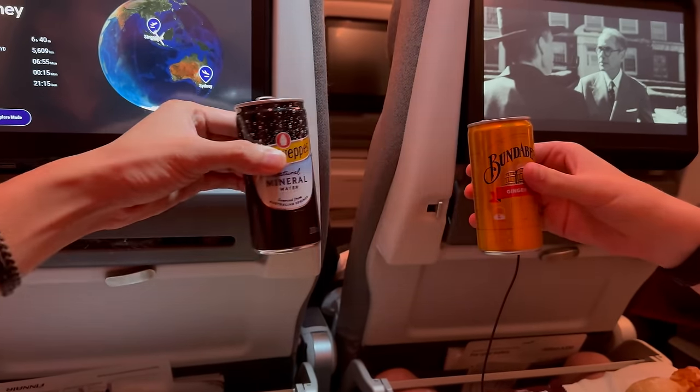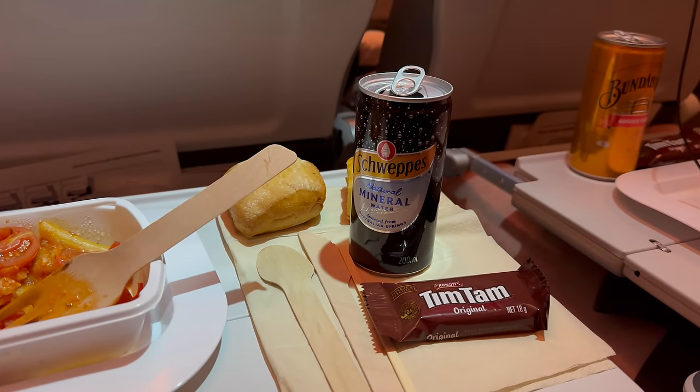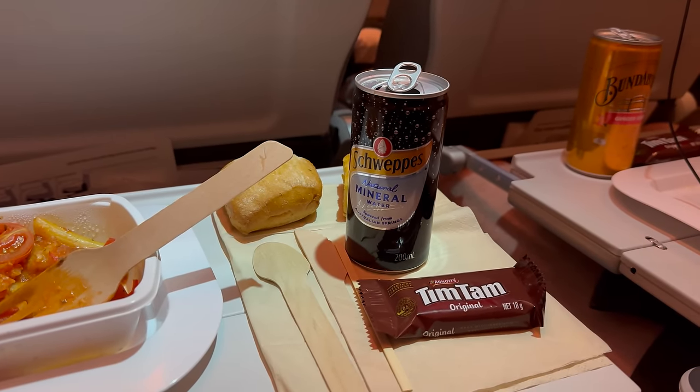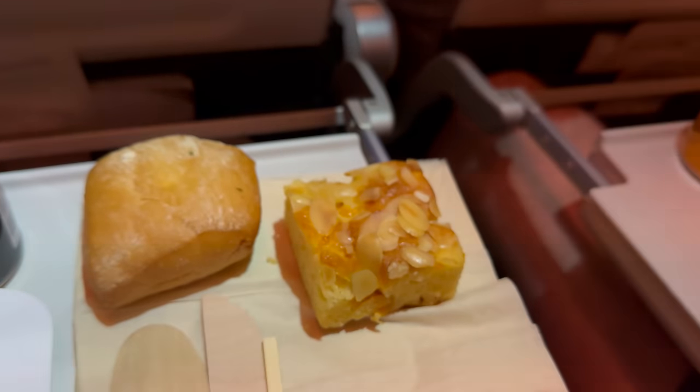For beverages, I went for mineral water, 6'4" went for ginger beer. Each meal also comes with a Tim Tam and a garlic bread. Qantas has my favourite bread in economy. They don't give you white bread and butter like every single other airline, but they always give you something flavoured.